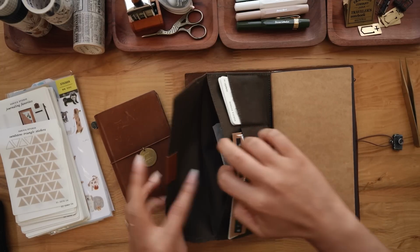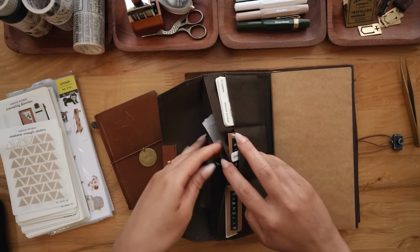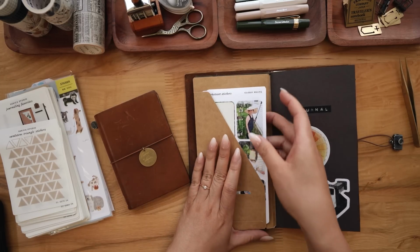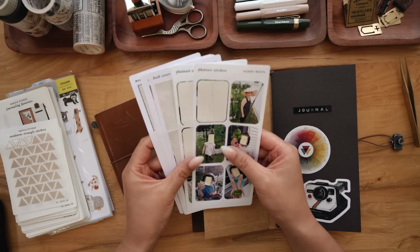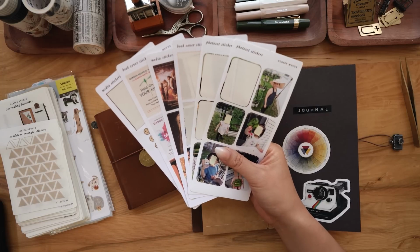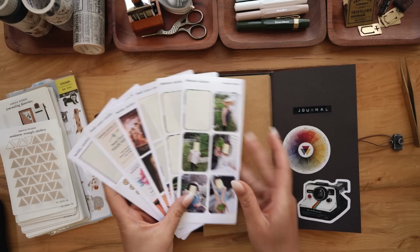So what else do I have in here? Oh, just a few scraps of washi tape, some stickers. And then these are what I'm really excited about. And earlier this month in May, I decided I really wanted to revisit the style of journaling that I had been doing in 2018. I was printing out a lot of pictures and sticking them in my journal pages.